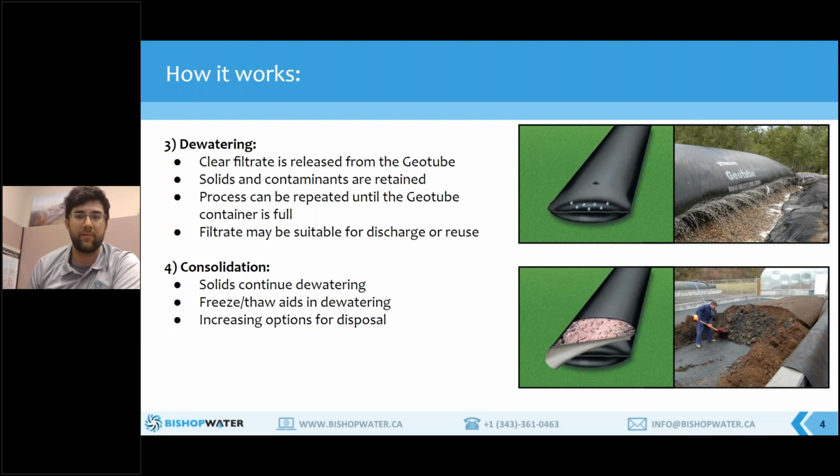We'll end up with slurry contents or dewatered contents usually greater than 20%. In Western Canada, a paint filter test is usually what's done to determine whether or not the liquid content is substantial or if it's suitable for landfill disposal or hauling and that. So it's a good method to get past that paint filter threshold.